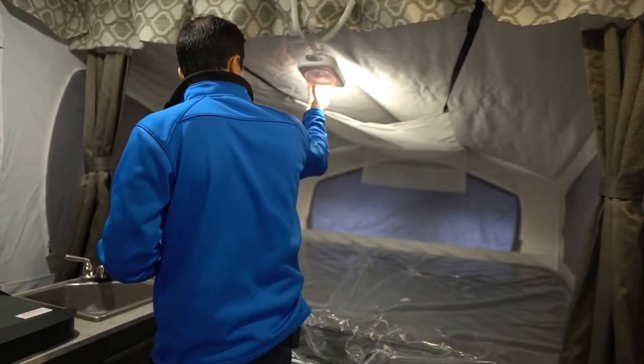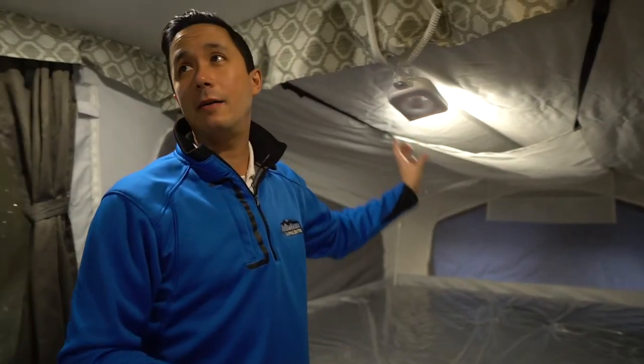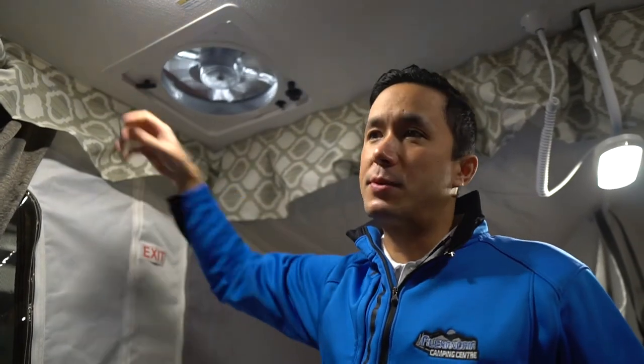There's a fan built in here with the light. So this helps ventilate the unit. And then we also have a nice max fan here at the back with three speeds. So this really helps ventilate.